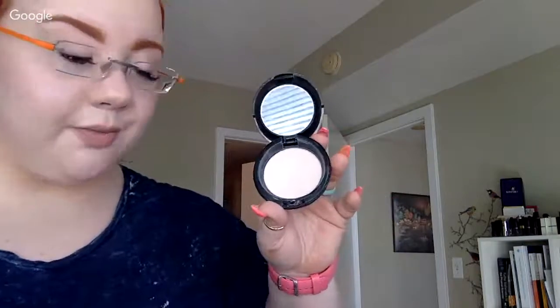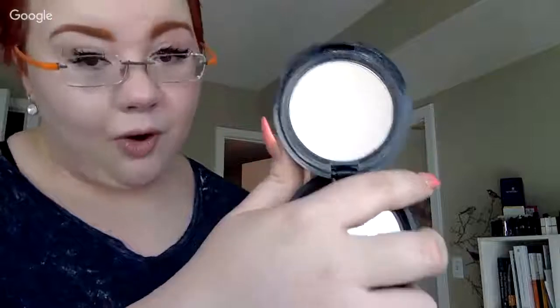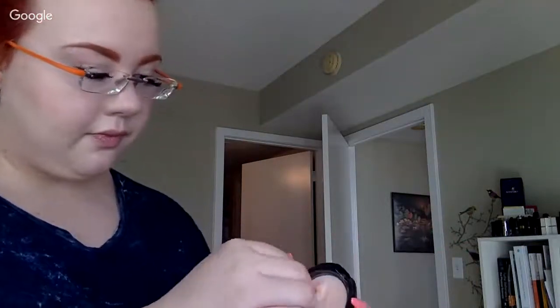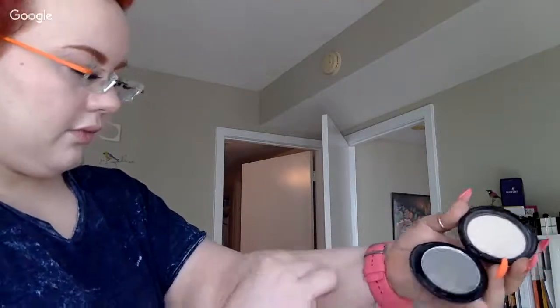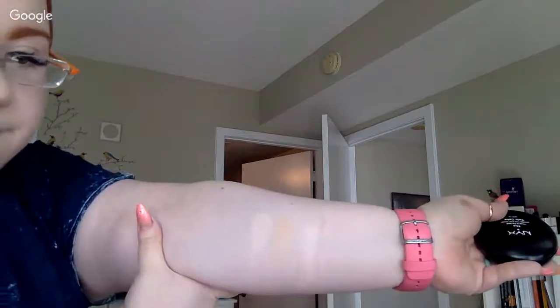Yeah, so this is the NYX powder. Technically it's almost white. Let's see if you can see. There it is. So this is like NC, or no, sorry, NW05. This is white with something.